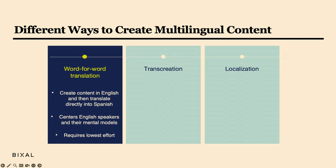All right, yeah, now we're ready for this slide. Thank you. So creating content in multiple languages can be divided into three categories that are all on the same spectrum. On the low end of the spectrum, we have a word-for-word translation. This is where content is created first in English, and after the fact, you consider other languages and create a copy of that content that was written for English speakers and tested on English speakers, and then you translate it to Spanish, and you might wonder why you're not getting the same level of engagement with your Spanish-speaking audience.